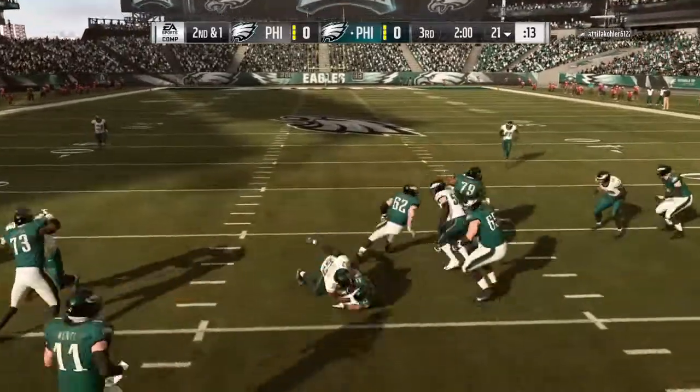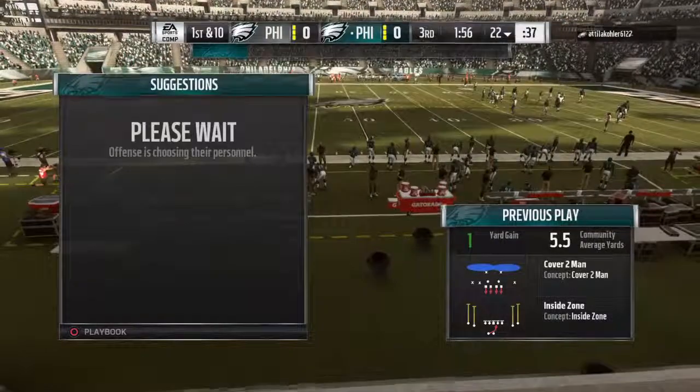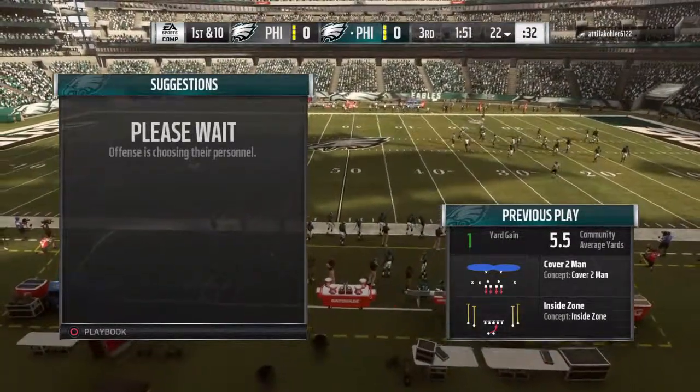Now it's the all-purpose back. This is Darren Sproles. And they'll bring him down here up at about the 22-yard line. Only a gain of a yard, but that's all they needed, as that's going to move the chains.